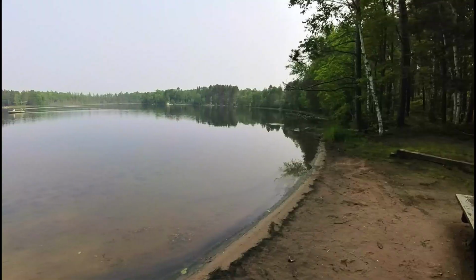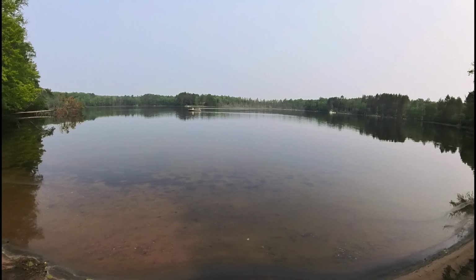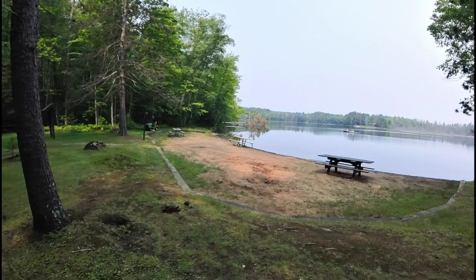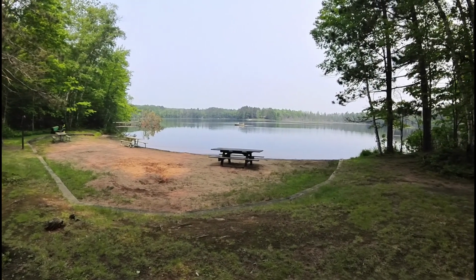Let's go see if there is a beach to check out. All right, so this is Morgan Lake. Very nice, peaceful lake. It does have some private property around the outer edges. Nice beach here.